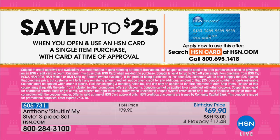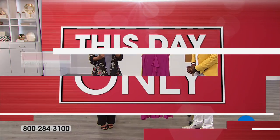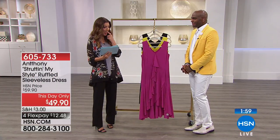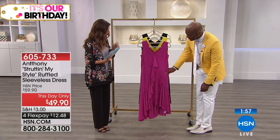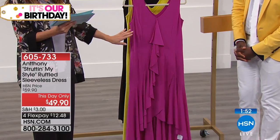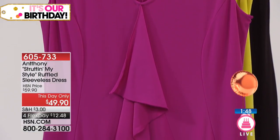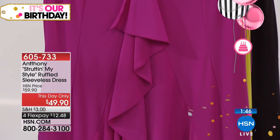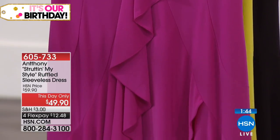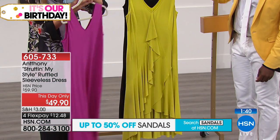We're pulling out all of our best and brightest stars, including the one and only Anthony, a shining talent on the designer scene. We have a two-minute special to wrap up our Anthony segment, and this is a beautiful dress. This is the ruffled sleeveless dress. 2 minutes to shop at this day only price, $49.90. Three great colors to choose from. This is the orchid, which is almost like that magenta color that we've been seeing.